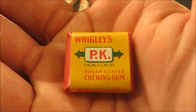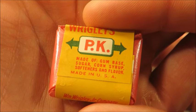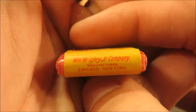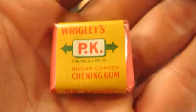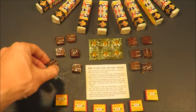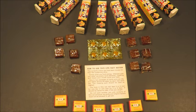You get 6 packs of Wrigley's PK. Check that out. Back when gum was real, made in the USA. Cool. Pretty rare little packet of gum. For candy collectors, this thing's a treasure trove. So let's try out a Charm real quick, one of these loose ones. No real harm in that. No, it's perfectly fine. It just has a nice mild cherry flavor to it. Sweet. Hard candy. Tastes more natural than candy made nowadays.